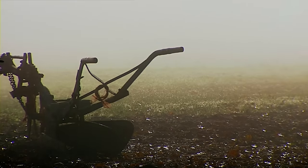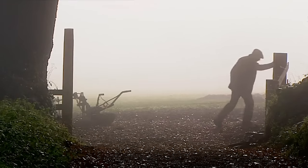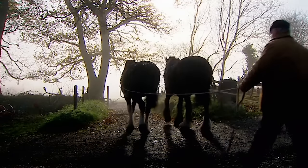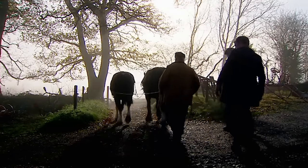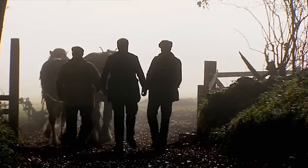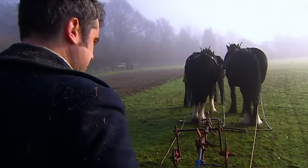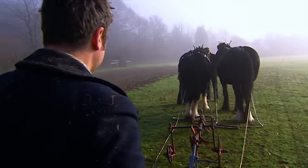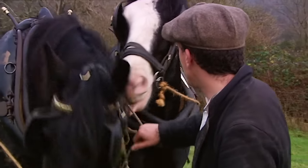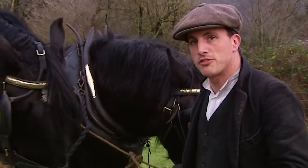Alex and Peter want to grow oats, essential as feed for their livestock, and potatoes, a reliable source of income. Good lad. New technology was on the horizon, but most farmers still relied heavily on horsepower. Walk on. Coming into the season where these fellas really earn their keep, because it's out to the fields, it's working in heavy clay, and this is really what the Shire was bred for. It was the heavy draft work.